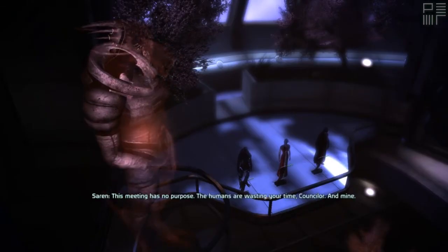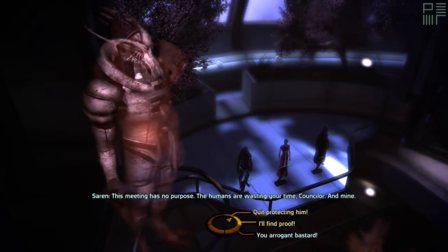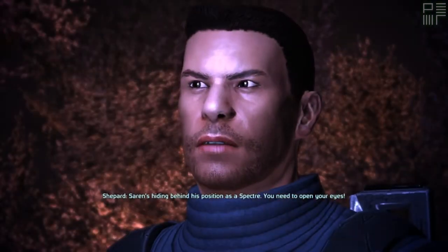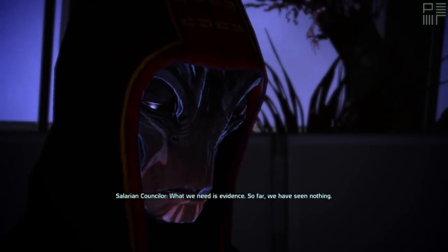This meeting has no purpose. The humans are wasting your time, Counselor. And mine. Saren's hiding behind his position as a Spectre. You need to open your eyes. What we need is evidence. So far, we've seen nothing.